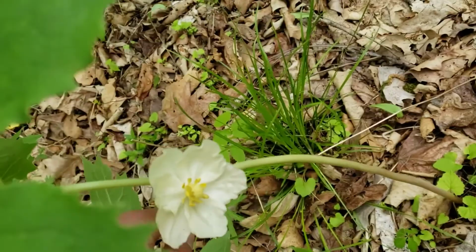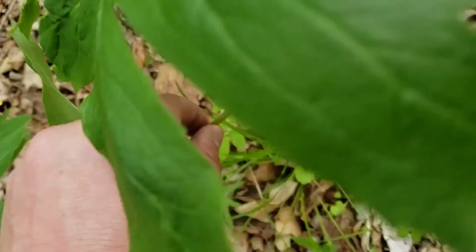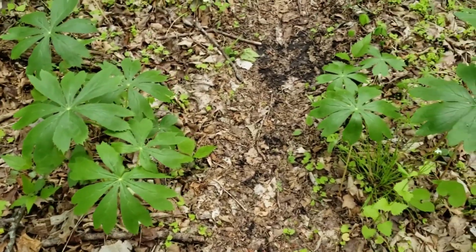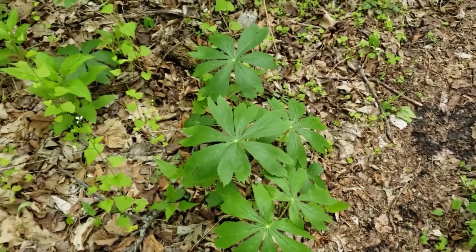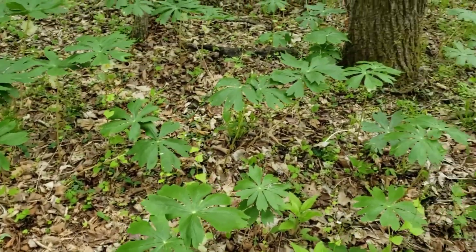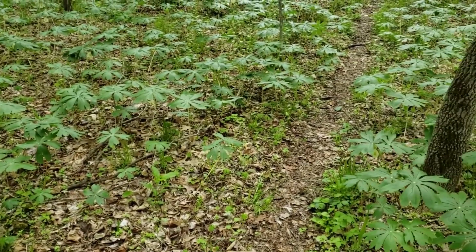I just recommend exploring the flower and appreciating the beauty of it, and then leaving the rest of the plant alone because it's very, very toxic. Not something that you want to mess around with. But the good thing about Mayflower, or May apple, is it blooms colonially. So you can see it kind of spreading all over the place here. Kind of makes up a large area of the underbrush.